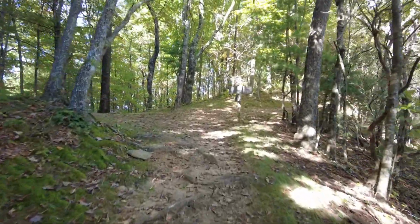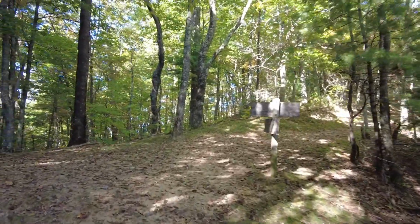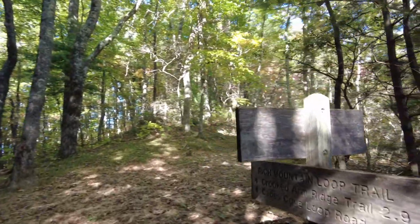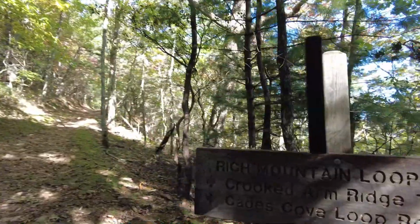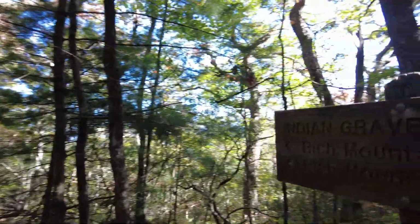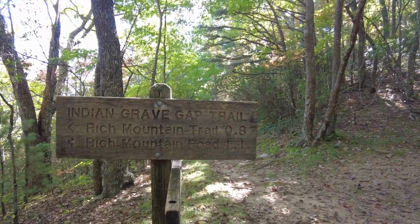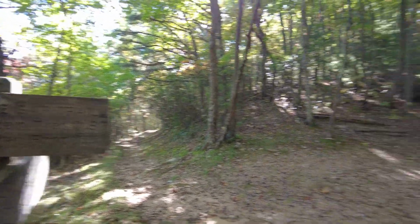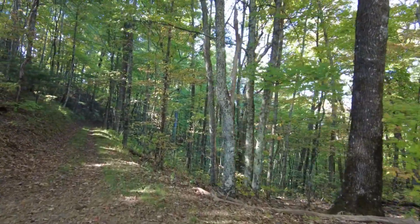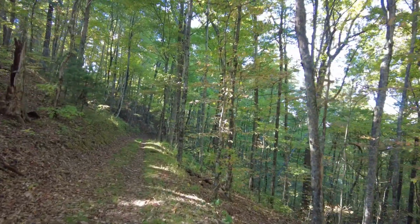Alrighty, I made it back to my last junction of the day. This is the first junction of the day as well. So that ends the Ridge Mountain Loop. That's the direction I went this morning. I'll show you the sign. And to the right here is the direction I'm going back to my car. It's going to be a pretty easy 1.1 miles, which is good. Those last 3 miles were long, but that's just because it's uphill.